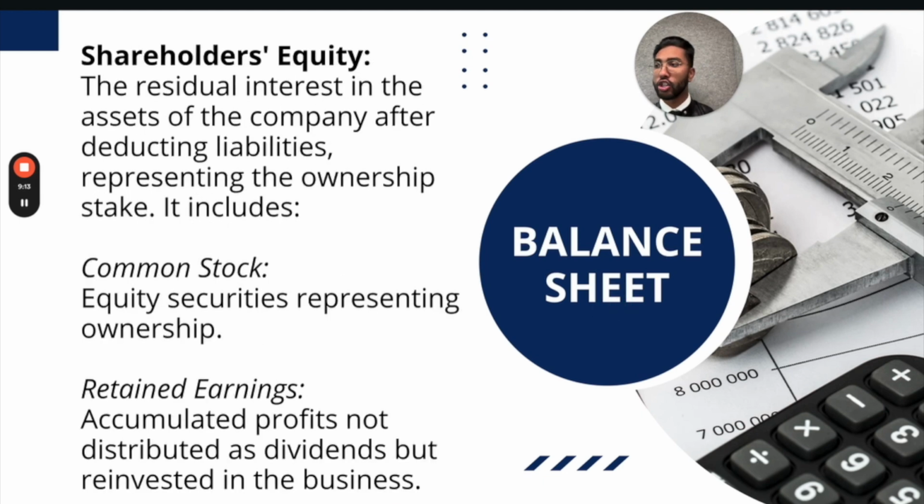Next is shareholders' equity. This is the residual interest in the assets of the company after deducting liabilities, representing the ownership stake. It includes things like common stock or retained earnings. Common stock is essentially equity securities representing ownership. So, if you buy stock in a company right now, you're getting equity in that company, right? Retained earnings are just accumulated profits, not distributed as dividends, but reinvested into the business.